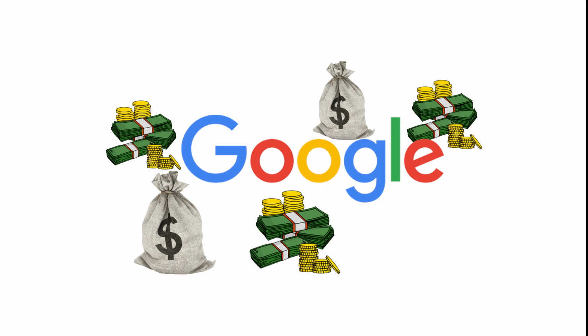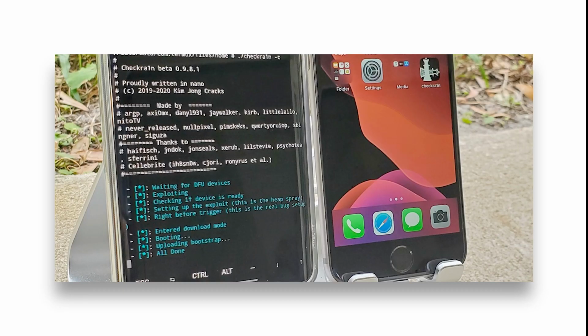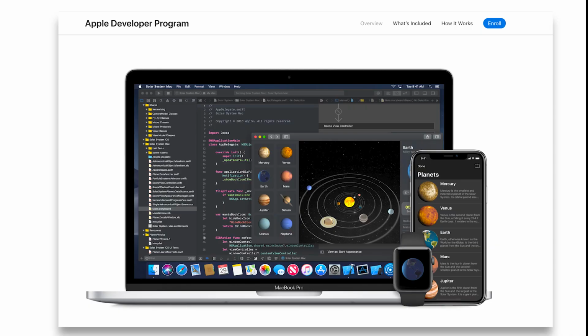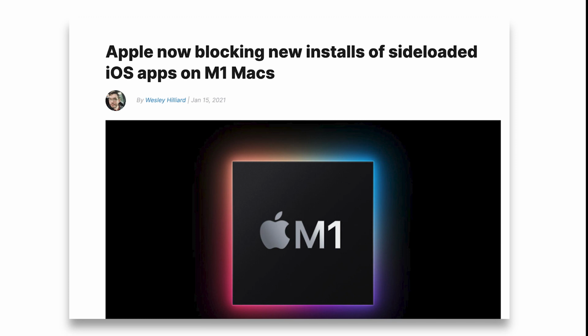I speculate the reason Google can charge such ridiculous prices is because iOS makes it almost impossible to modify functions such as background play without jailbreaking the device, or sideloading a third-party application, which requires a developer account, which costs about $100 a year. And your third-party app will likely be revoked from your device every other day for no reason at all.